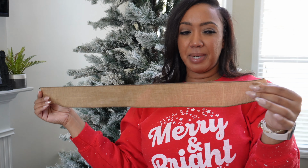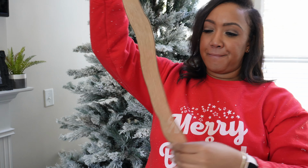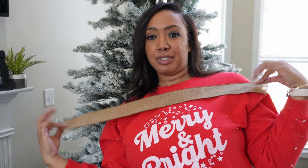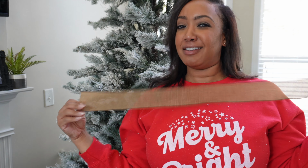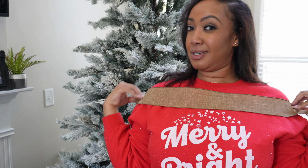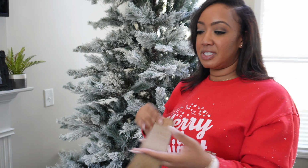I don't even know. I'm not really good with measurements. How long would we say this is? So maybe, I don't know, y'all, about this much. Maybe like chest length. Shoulder to shoulder. There you go. Shoulder to shoulder length. And some of these are even different lengths too.